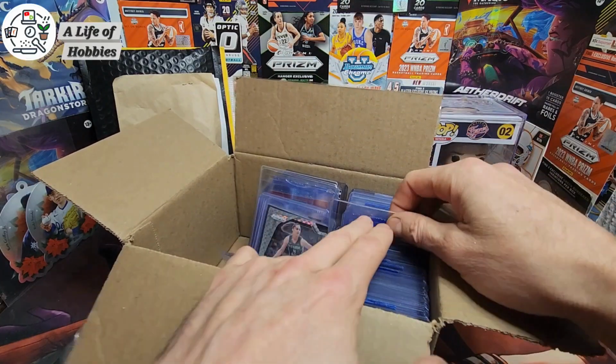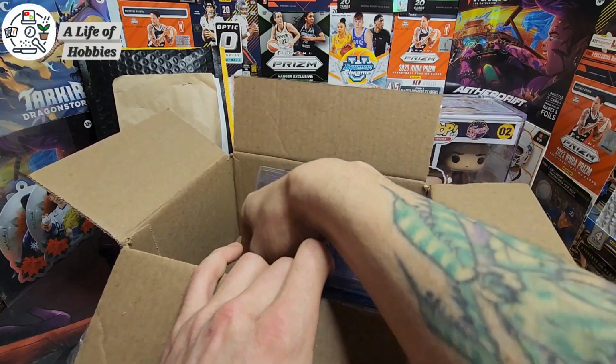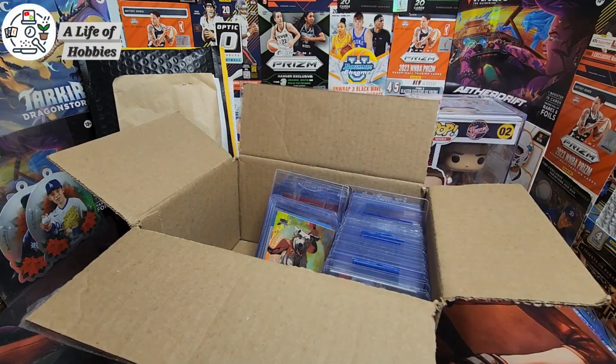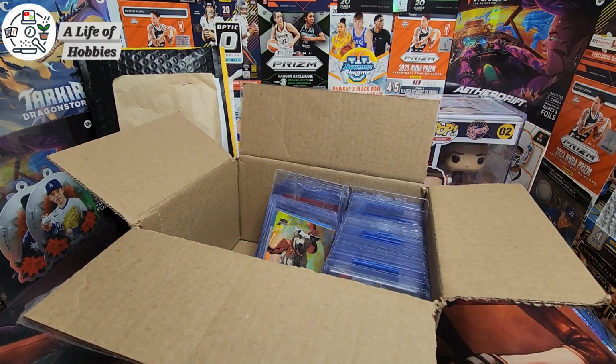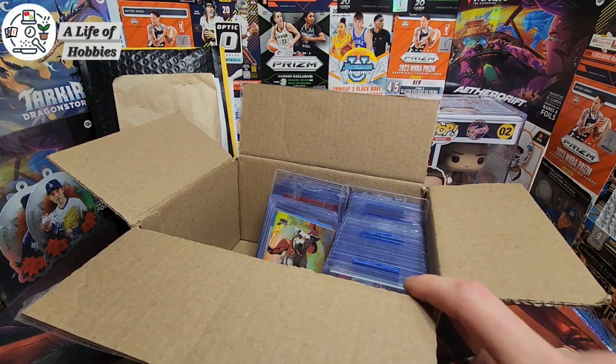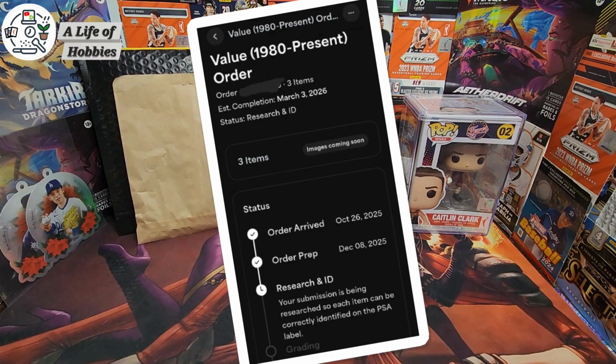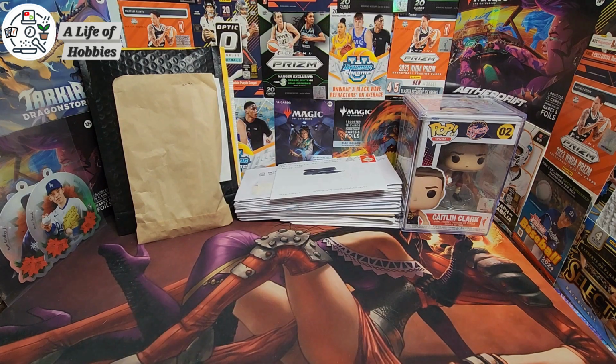everything. I do have some cards that are still off at grading right now. Those are my Caitlin Clark autos. So hopefully those pulls that we got from this year, we'll get those back here very soon. I need to look at my PSA app to see if there's been any updates on it. Last time I saw the update, they were in the research stage. So hopefully it doesn't take them too long to figure out what those cards are. And we'll be seeing that PSA return here pretty soon.